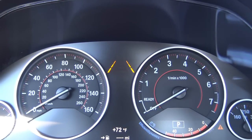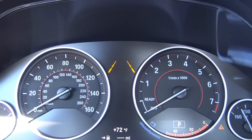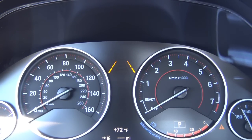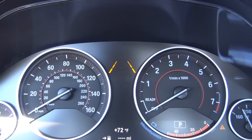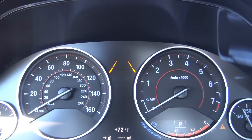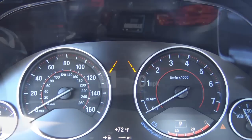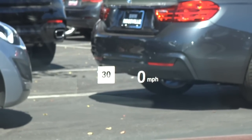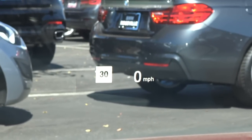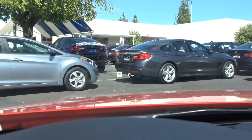Coming to the gauge cluster, it's a pretty traditional looking setup here. On the right you have your tach, and on the left you have your speedometer, and then in the lower left hand corner you have your fuel gauge. And then in the center it shows you what safety technologies you have on or off. Right here you also do have your heads up display, and it shows you the speed limit too, which is pretty cool.